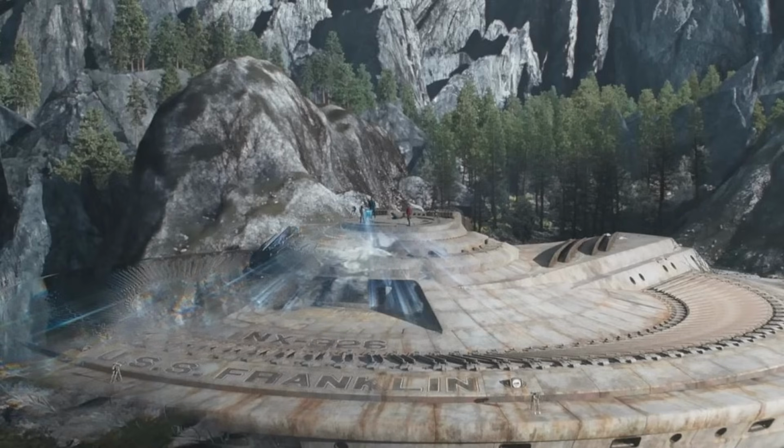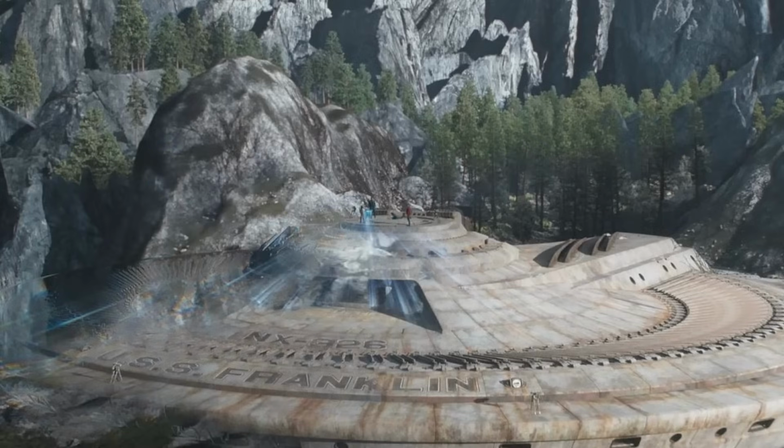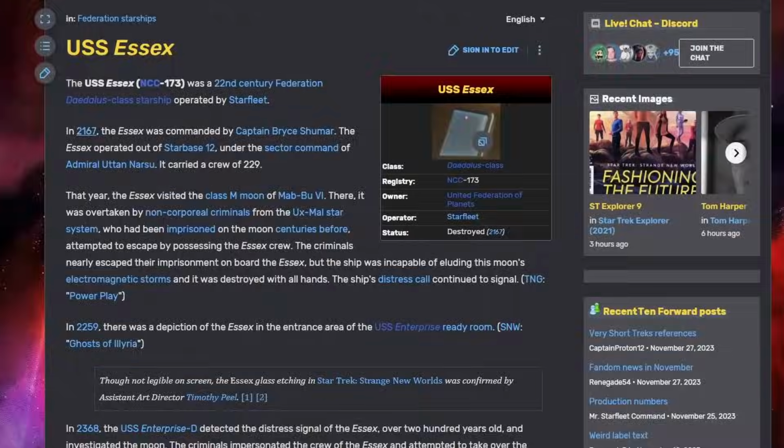So my assumption is that this registry number was actually lower when the ship was still a testbed for the warp projects, but was changed to the number that we see in Star Trek Beyond after its recommissioning, though the number still feels high to me for this era. Especially when we know that the Starship Essex, which was a Daedalus class that crashed in 2167, only 6 years after the founding of the Federation, had the registry number NCC-173.